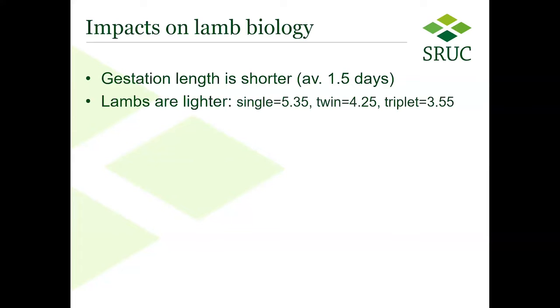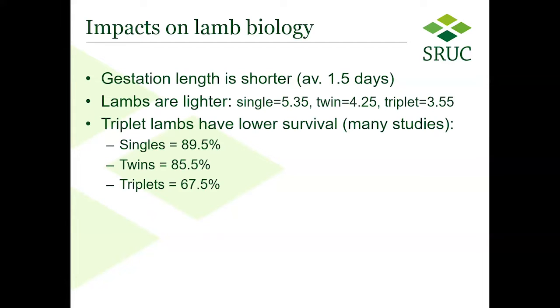And again, I'm sure that you would all know this anyway, but very reliably, we see that singles are heavier than twins and heavier than triplets. At least in our studies, it's about a 1 kilo reduction with every increase in litter size. So these lambs are being born a little bit earlier, potentially a little bit more immature, and they're lighter compared to smaller litters. And across many, many studies, very reliably, people have reported that triplet lambs have lower survival than other litter sizes.